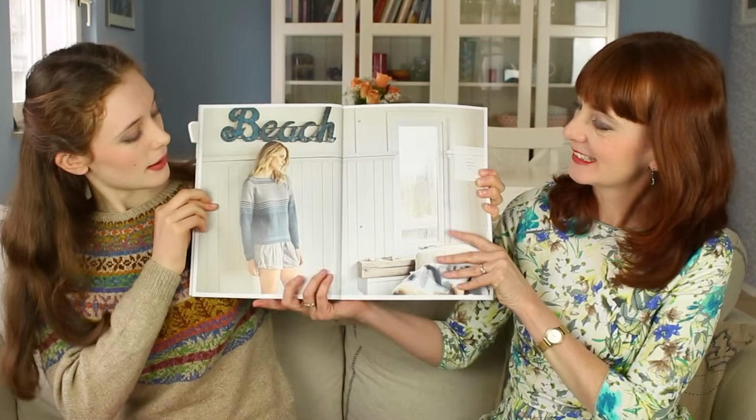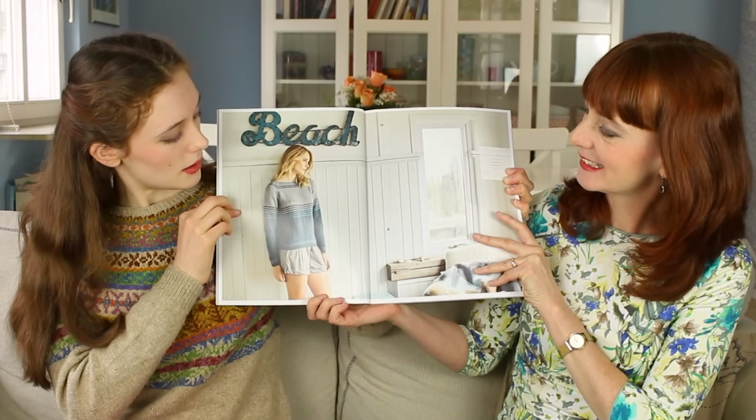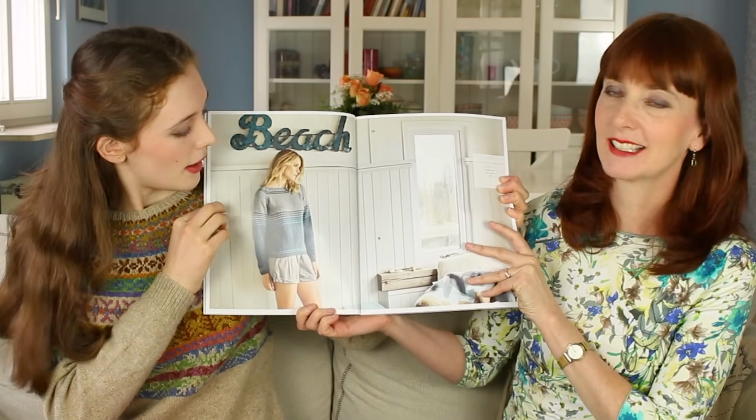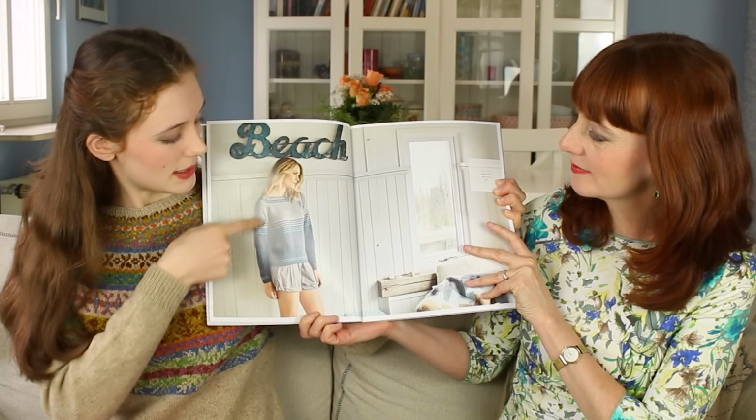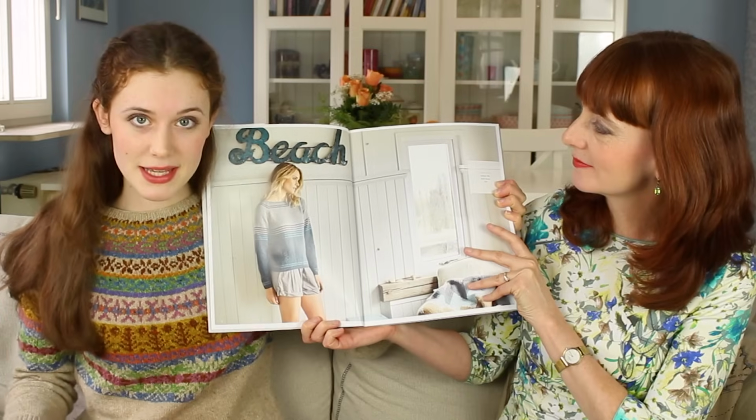Hello. I have chosen a pattern from the latest Rowan Knit magazine, number 61, which is this one here. My design is called Atlantic, and it's by Sarah Hatton. It's knitted in Softyak DK yarn, from the bottom up, and it has raglan sleeves, and it's also knitted in pieces.